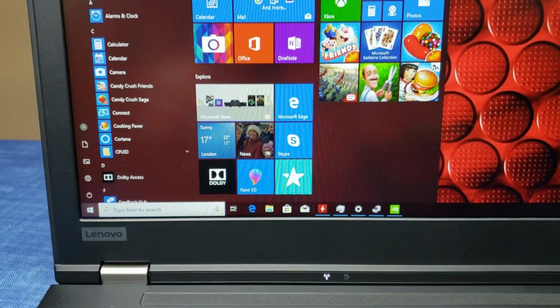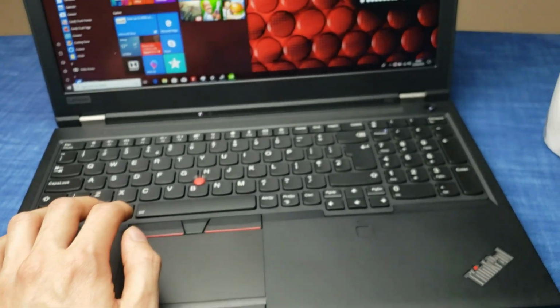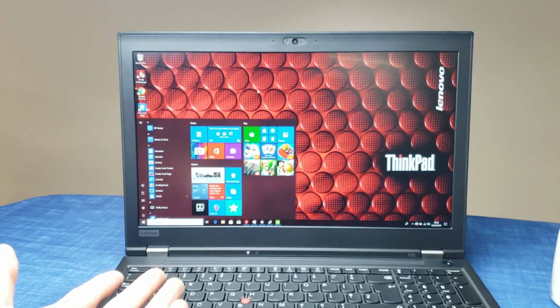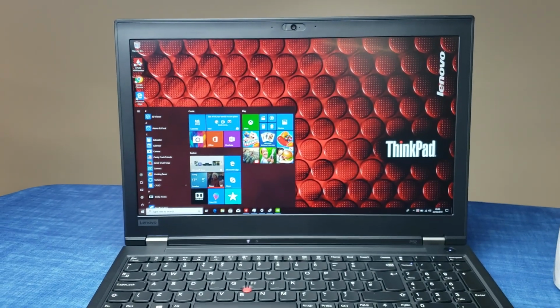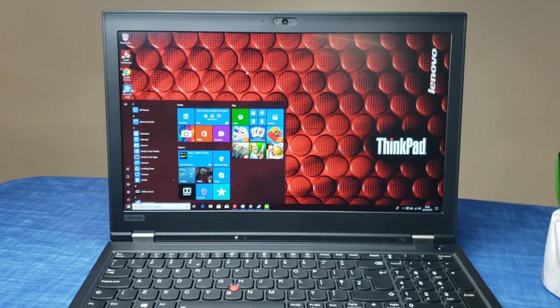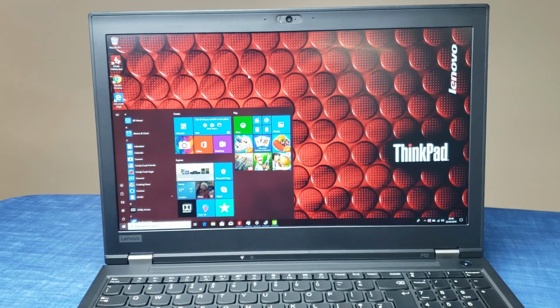I think it's quite nice, but again, just manage expectations. It's a workstation laptop, so it might not give you the best audio experience that, let's say, an XPS or Asus ZenBook Pro might give you, but it's probably adequate. I think that's the term, or sufficient.